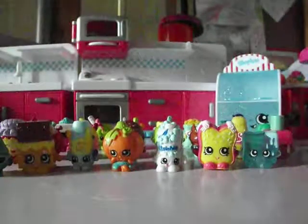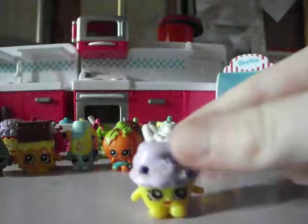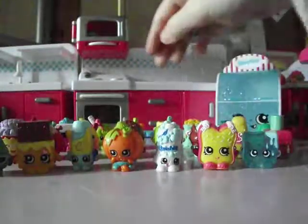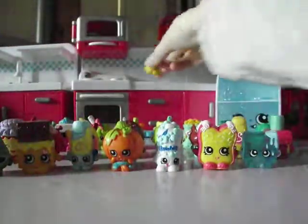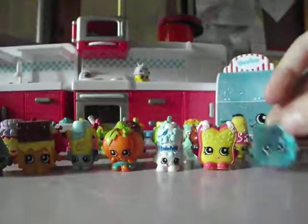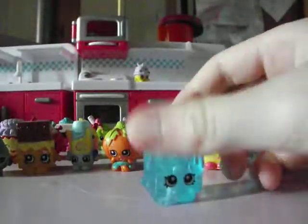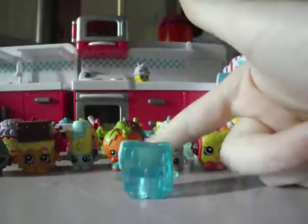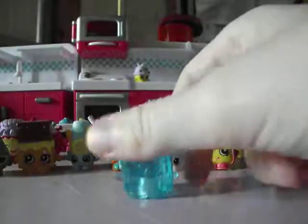So let's start with this one here. Really cute cupcake called Mini Muffin. I'm going to put her over here. Then we go to Cool Cube. It's translucent, really cool. Special edition from the Frozen Shopkins. Water dripping down the back, can you see?